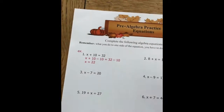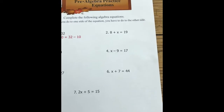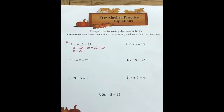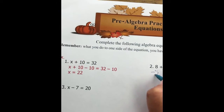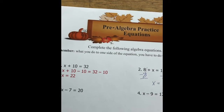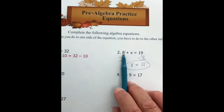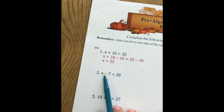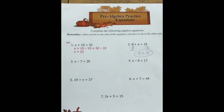And the last one, this is what algebra looks like for our middle schoolers. If you're not in algebra yet, it looks kind of strange, but I wanted to show you what eventually you're going to be doing in middle school. That's what pre-algebra looks like. Try it out if you like. We have 8 plus x equals 19. What we do is we subtract 8 from both sides, so that goes away. X has to equal 11. But you can take a look at it. What number plus 8 equals 19? You knew that that was going to equal 11. So you don't have to do it this way, but take a look at them to see if you can find out. Do you think you know what x is for all these? See if you can be as smart as a middle schooler.